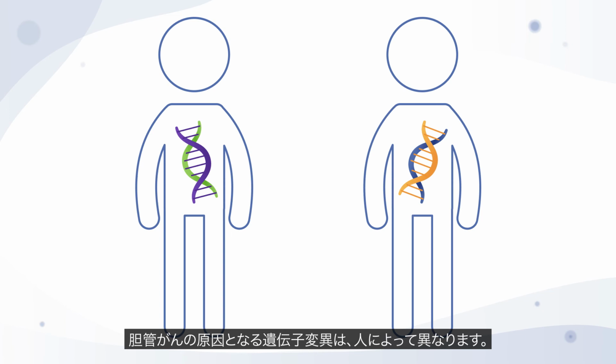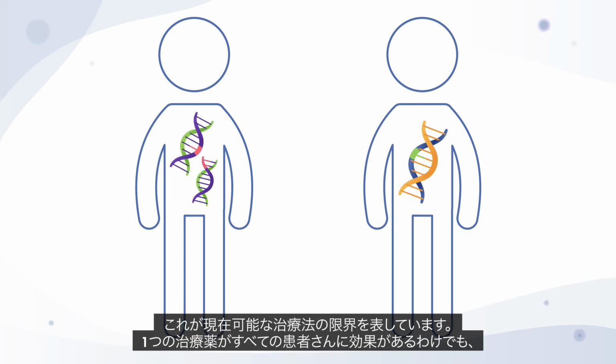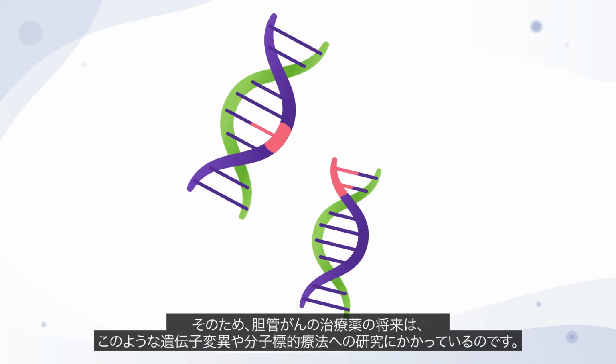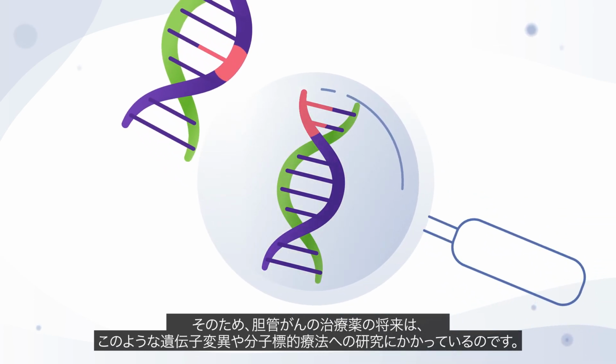Mutations that cause cholangiocarcinoma vary from one person to the next. These mutations may also vary from one cancer cell to another within the same person. This represents a limitation to the current available therapies, as one treatment may not work for all patients and may not work on all the cancer cells. Therefore, the future of cholangiocarcinoma treatment relies on research into these mutations and targeted therapies.